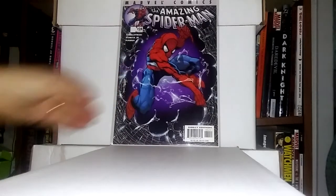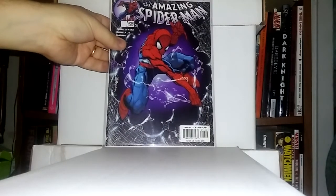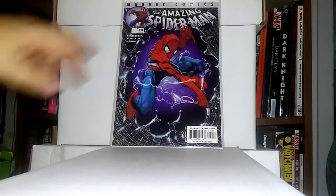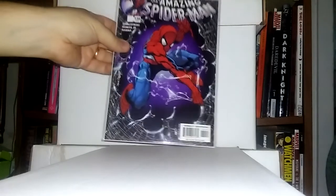Spider-Man, I picked this up for $1. The J. Scott Campbell cover, issue 34. I like how they had the legacy numbers there. I wish they would have just kept up with that. Just putting issue 34, but for the long-time collectors, it says issue 475. So I wish DC did that.